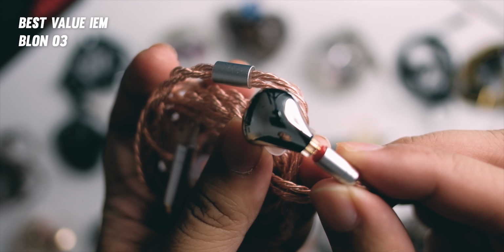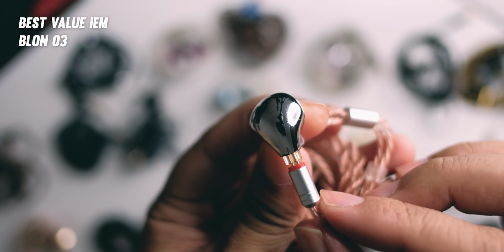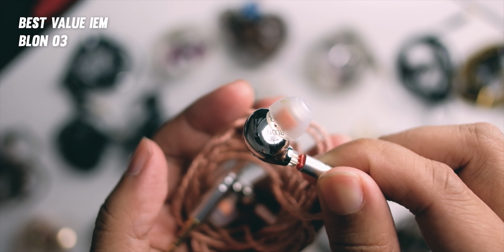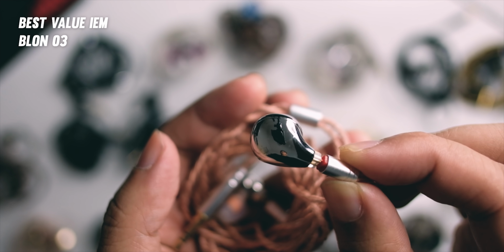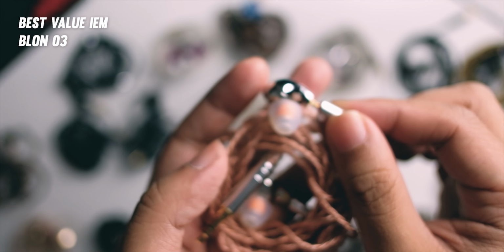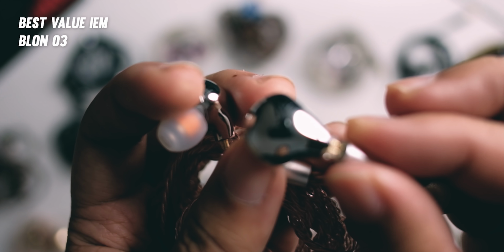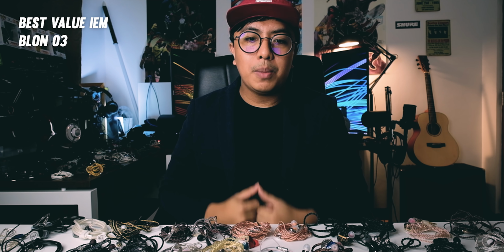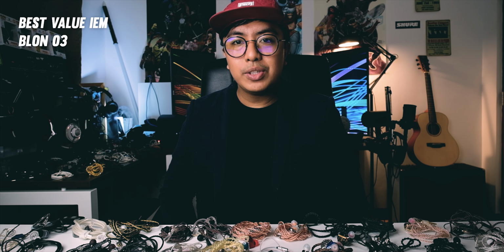Runner-up would be the QKZ VK4. So also for a $10 pair, QKZ VK4 has really crazy value, has some micro detail in the $10 price range, IEM kind of design, IEM kind of fit, and of course the revealing sound also really nice value with the QKZ VK4. One of our surprises of the year is the VK4. So yes, VK4 really nice, but the best value earphone 2019 goes to the Blonde 03.